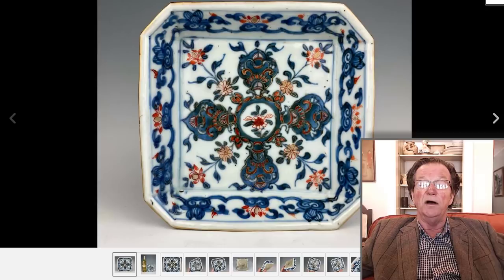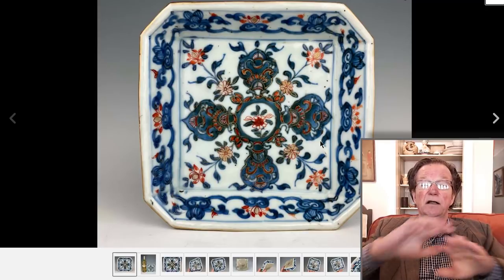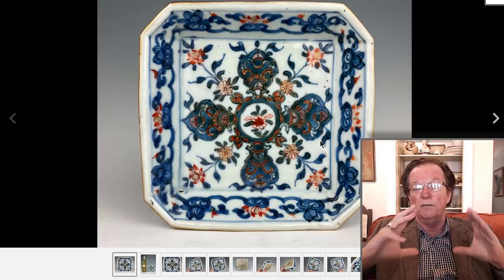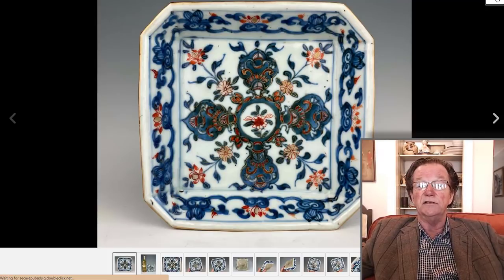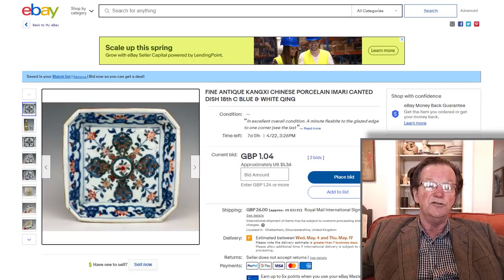All right, and then there's this one, which is very similar in form and style, but hasn't been clobbered. And you'll see this pattern here in the middle, which is a pattern you see on the bottom, typically of Tibetan metalworks. Tibetan bronzes will often have the two vajras, and they crisscross them like this on the bottom of the bronze. This is the same pattern, and it's been applied in porcelain using cobalt enamels. All right, and this is up to just $1.36, and as I said, this should do quite well. It's a nice looking plate, very collectible.